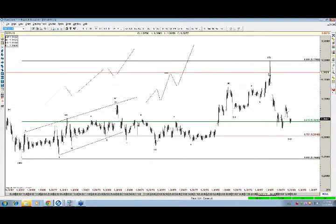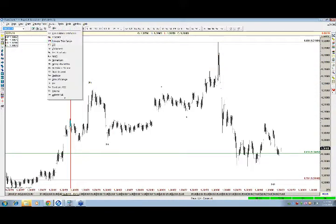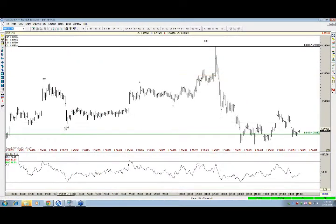Let's go a little more into this move right here. That move, if you downgrade it from here, you can see that you got divergence in this high.